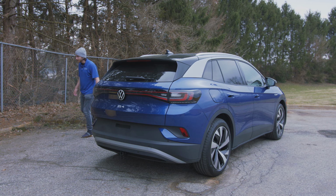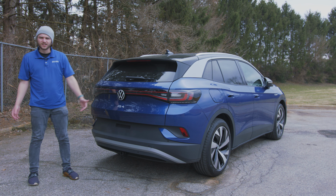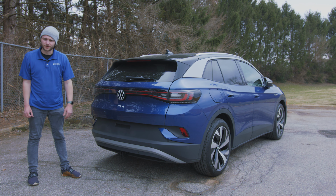That is disgusting. I just stepped in a crap ton of mud. I'm going to have to take my shoes off before I even get in this thing.